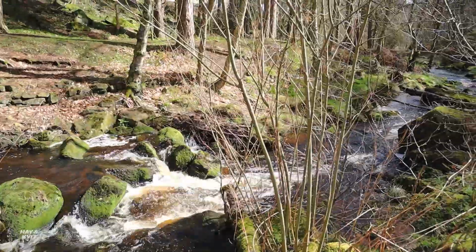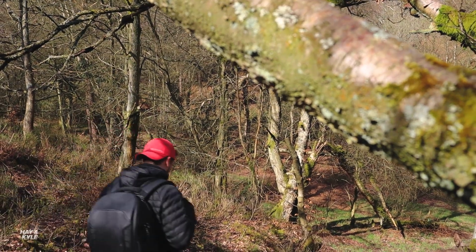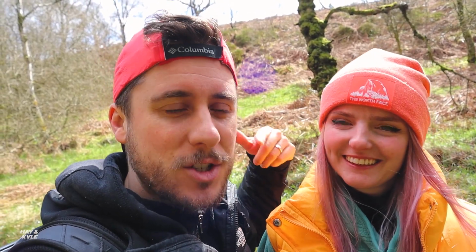Okay, so in what is a first for the channel, we're gonna have to wade through some water, because I've been left in charge of the map and I've kind of messed up. I thought this was a path that we're gonna follow. It is apparently a little bit of a path that we think we can follow, but we're on the wrong side of the stream. So it's either that or head right up back over the moors again and add miles to this, or we can just hop this stream.